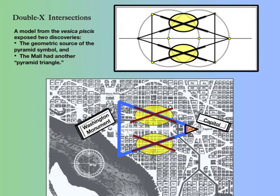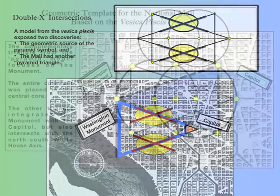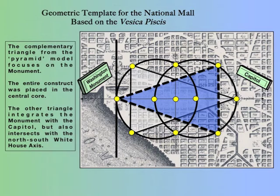This second pyramid is focused on the Washington Monument. It is not completely realized in the built avenues, but the trajectories of the avenues are both focused on the monument. This second pyramid triangle occurs exactly as it would when drawing out the design on paper. The X is derived from an intersection characterized by angles of 40 degrees and 140 degrees.